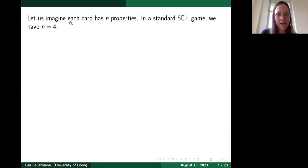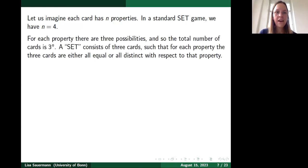Okay, so let us from now on imagine that each card has n properties, and in the standard Set game that's currently sold in the store, we have n equals 4, but you could imagine selling a version of it with larger n. Again, for each property there should be 3 possibilities, so in our extended game with n properties, the total number of cards is 3 to the n, because we have n properties, and for each there are 3 possibilities. And still, as before, a set, even in this extended game, consists of 3 cards, so that for each property, the 3 cards are either all equal or all distinct with respect to that property. For example, with the symbol size property, the symbols should be either all the same size or all different sizes: one small, one medium, one large.